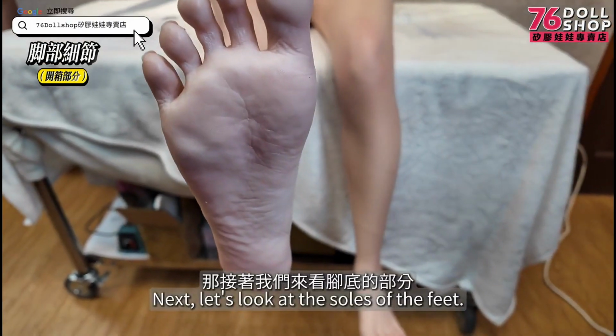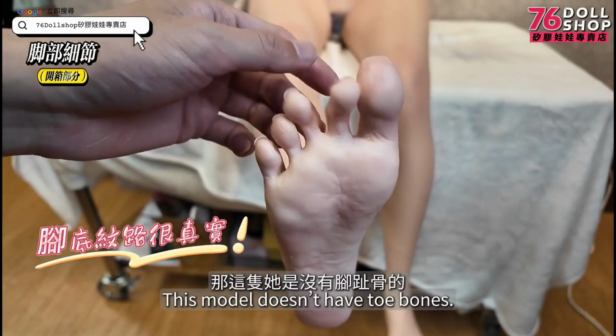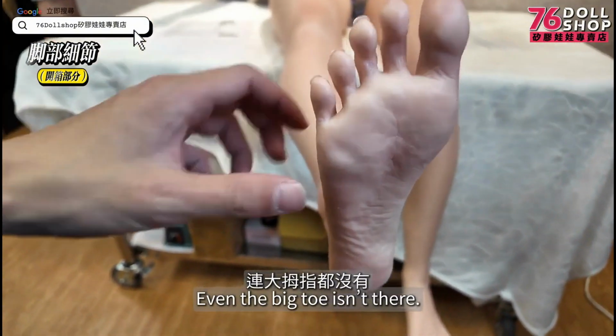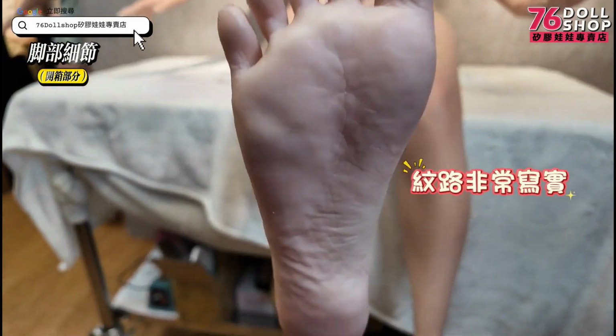Next, let's look at the soles of the feet. The sole's overall texture is also done very beautifully. This model doesn't have toe bones, so it's soft and bouncy. Even the big toe isn't there. But you can see her sole is made very, very realistically.